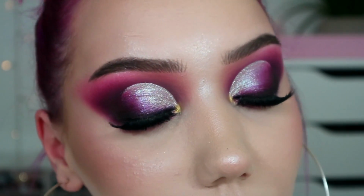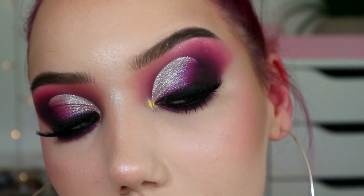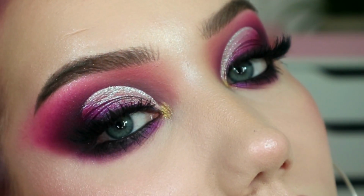I'm really pleased with how my eyes came out. Apart from the duochrome that I used, I don't think this is a look that I couldn't have done with all my other palettes, like my Norvina or my Mitchell or my Stacey Marie. But not everyone has those palettes. This is a lot cheaper than all of those, and if you're looking for a real pretty palette, would recommend.